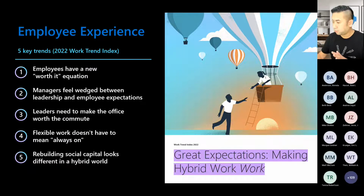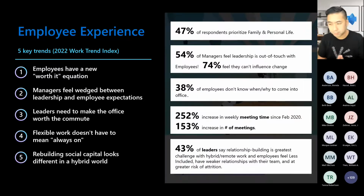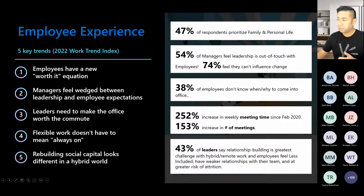I'm not going to go through all of these things. If you find the index and want to dig into it a little bit more, there's lots of great information and data. And here's some of the data. I'm going to touch on a few things that I think are pertinent to the discussion we're going to have today. The first of which is the second one here, which is that 54% of managers feel that leadership is out of touch with employees.